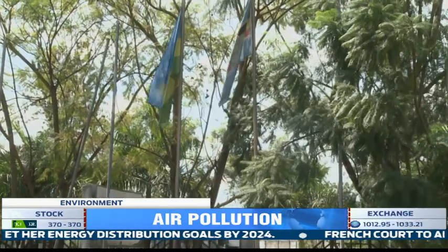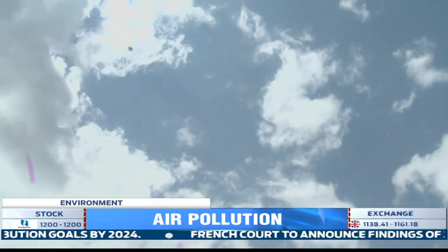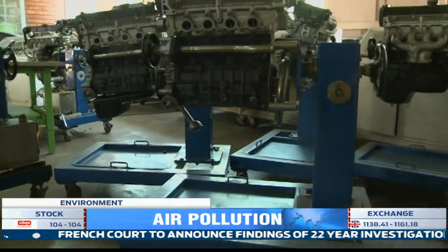According to Rema, during the lockdown period when cars weren't moving, air pollution was reduced by 24% in Kigali city, while in provinces it reduced by 30% and more.